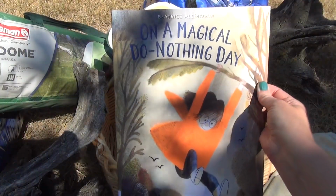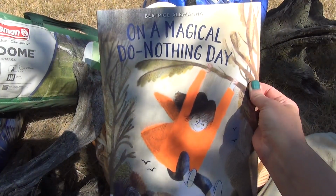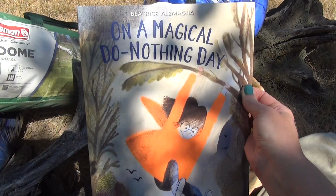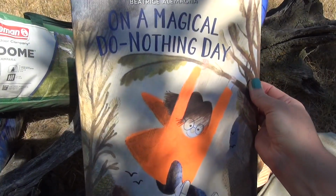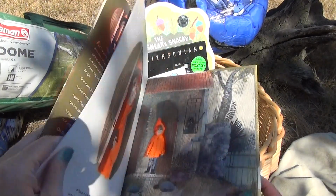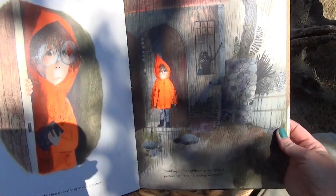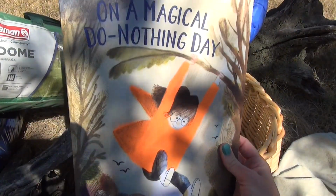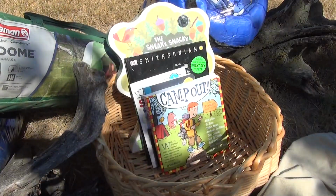I think this is the last one that I picked up from the library. It's not really camping, but it is outdoors, and it just looked really pretty. This is one of the newer books that they just got, and it's on a magical do-nothing day, but I really liked the images and the drawings, and I just thought it was a unique looking book, so I picked that up and put that in the basket.